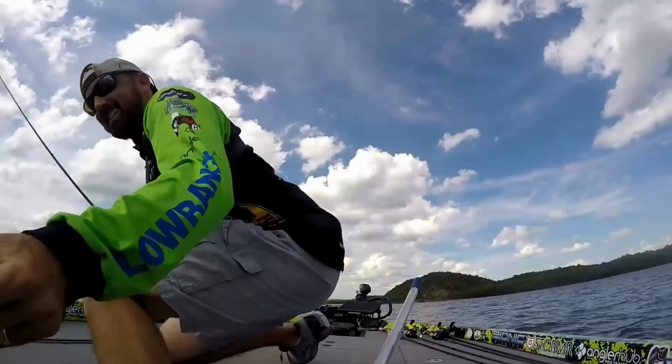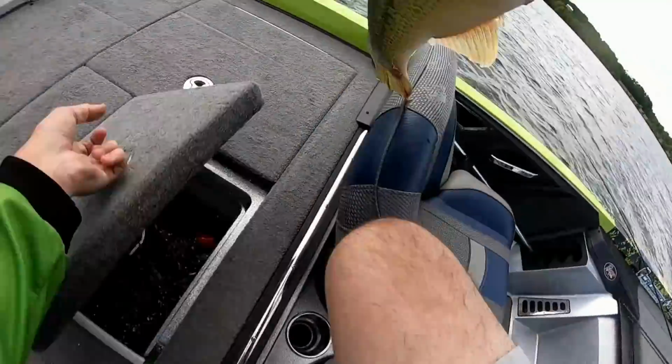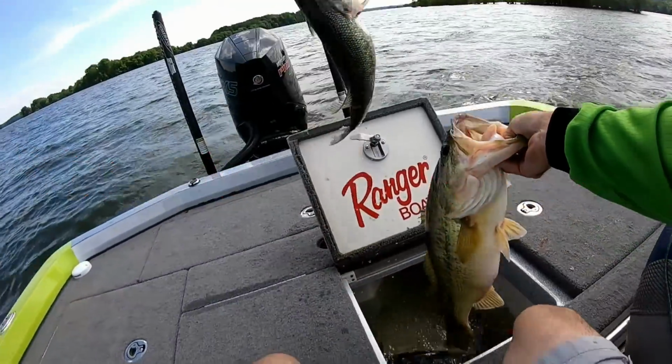Oh, it's a giant. It's a giant. Oh, what a fish. And I missed a couple other bites and had to go back.